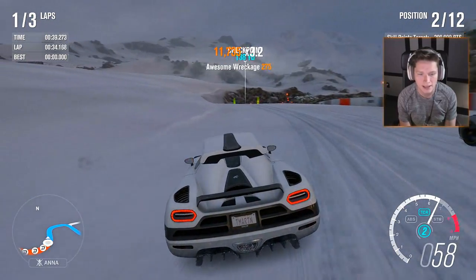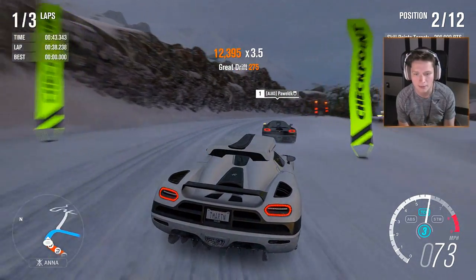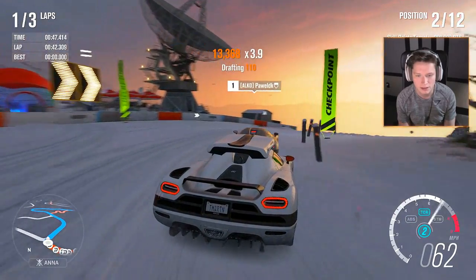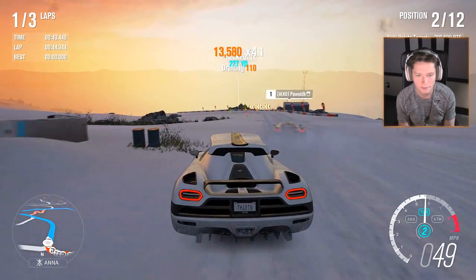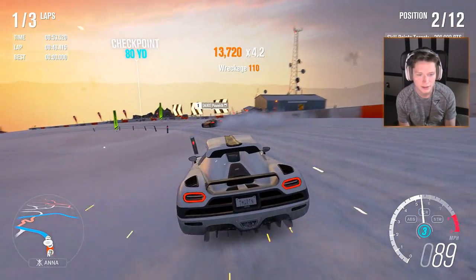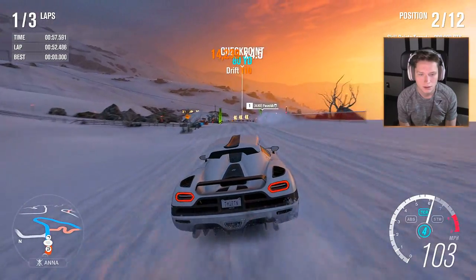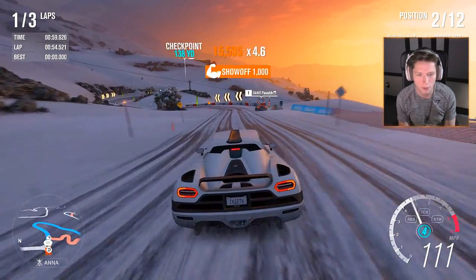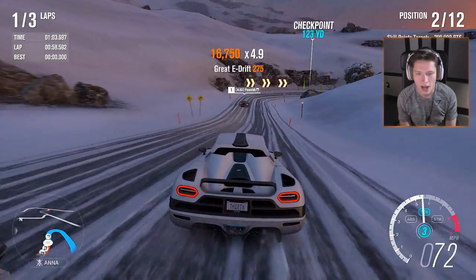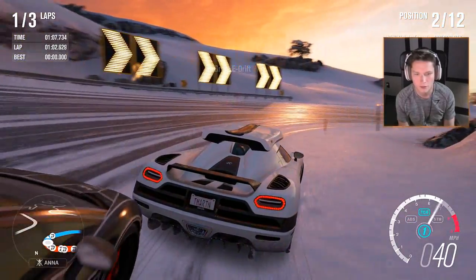Almost don't even want to pass these guys. I think we might be better off staying behind them, because then we can get some ultimate drafting bonuses and stuff like that. We need to grab one of these. Yes! Got it. Okay. We have a pretty big multiplier going right here. Had to use that e-brake. I was nervous we were going to... nervous we're gonna lose it.